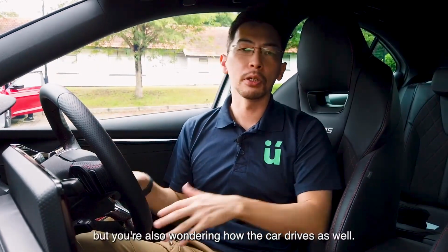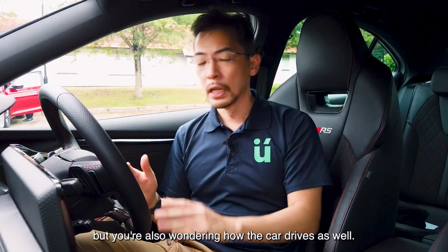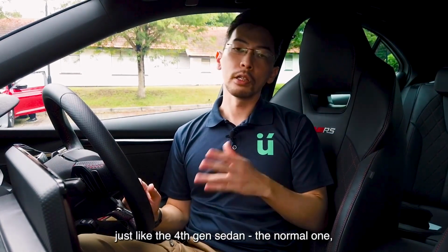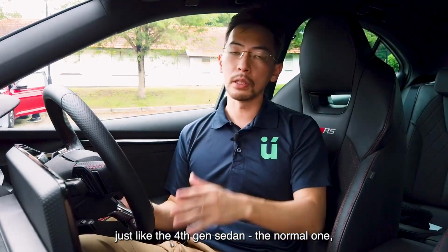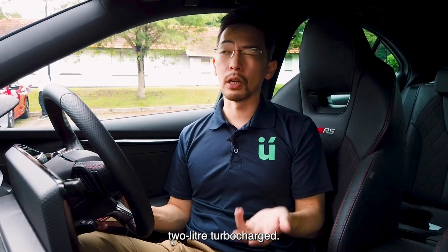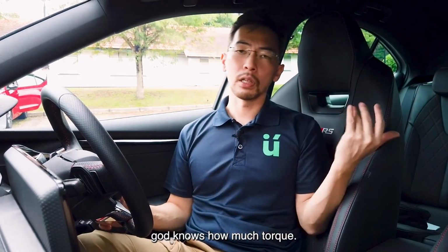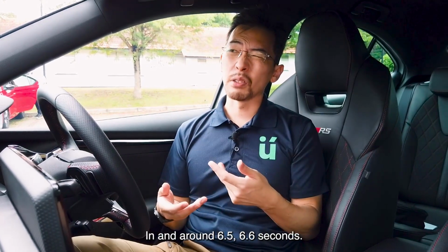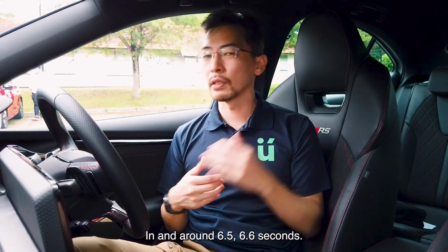Okay, when it comes to high performance value, of course, you're wondering not just about the cosmetics and the nice cabin, but you're also wondering how the car drives as well. Now, just like the 4th gen sedan, the normal one, this is the MQB platform. The EA888 engine, 2-litre turbocharged, 245 horsepower, God knows how much torque, but pretty much the same 0 to 100 as the previous gen car in and around 6.5, 6.6 seconds.